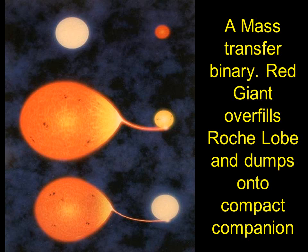Whoops, I don't know if you guys are seeing that or not. There's an asteroid occultation coming up. I'm going to get rid of that. Be interesting to see where that shows up in my show.